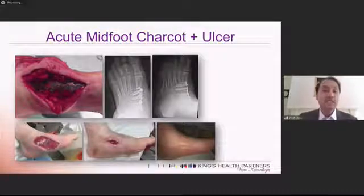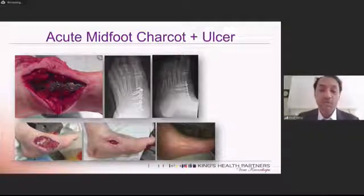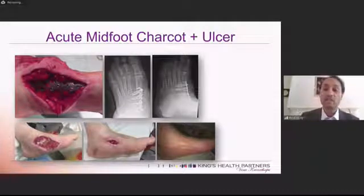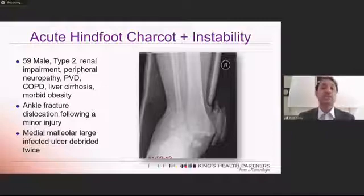In an acute presentation, the ulcer was infected and the ulcer was debrided. We left the wound open. On this occasion, we didn't have to take any help from a plastic surgical colleague. As long as you correct the deformity and instability and remove all the infected material, ulcer healing is very, very predictable. In a total contact cast, initially with vac dressing until you see the granulation, and then total contact cast, then you get good skin cover. And this patient was able to fully weight bear at about 5 months' time.